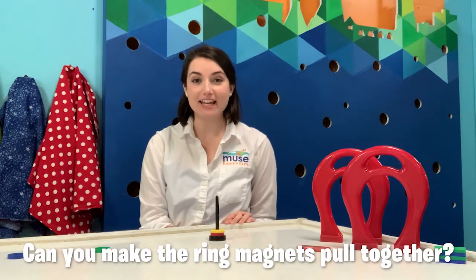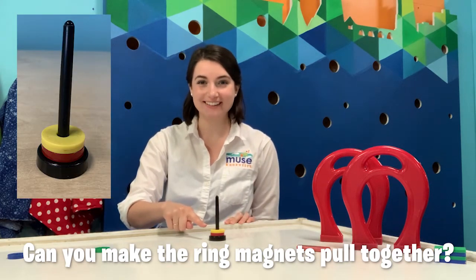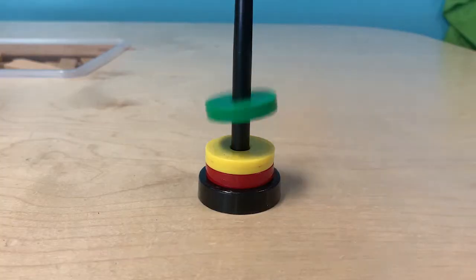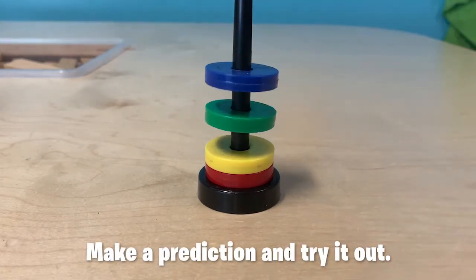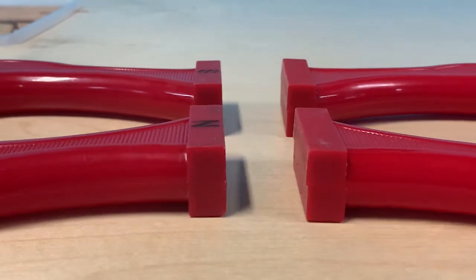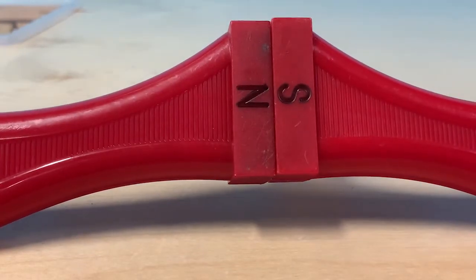Take the floating rings magnet. Explore and see if you can make all of the magnets pull together and be attracted to each other. Next, try to make all of the magnets push apart so they repel each other, or float. Predict what you will need to do and then try it. Poles that are the same, like north and north or south and south, will repel each other. Poles that are different, like north and south, will attract each other.